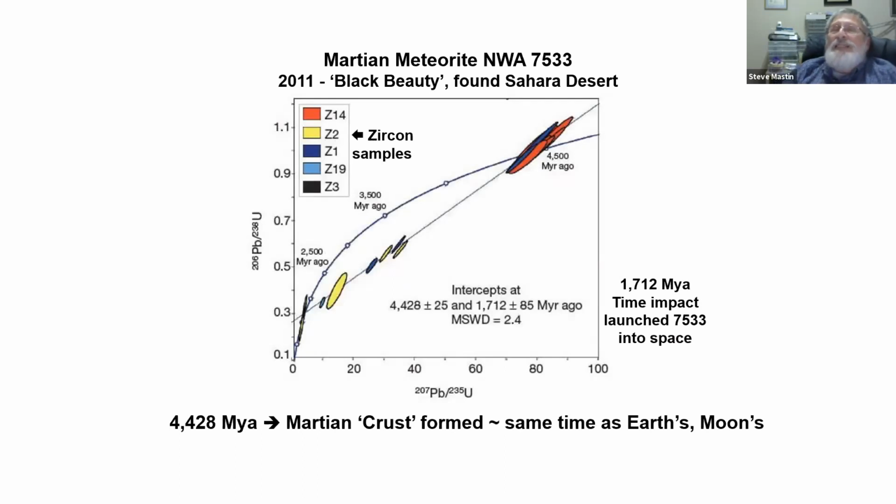All right, so let's step away for a second and use uranium dating for a totally different purpose. This is a Concordia diagram for Martian meteorite 7533. You see how all of the stuff I'm interested in comes full circle. That meteorite was discovered in the Sahara Desert in 2011. And so this is a pretty new kind of Concordia diagram. There were lots of zircons in that sample, and lots of spots from those zircons were measured. And what we get is an intercept at 1.7 billion years ago, and we get an age for the core of the zircon at 4.5 billion years ago, approximately.